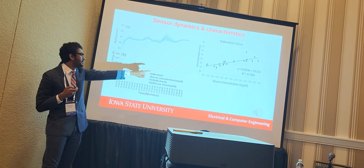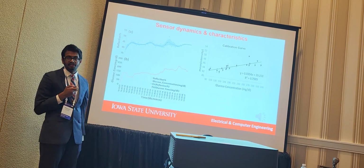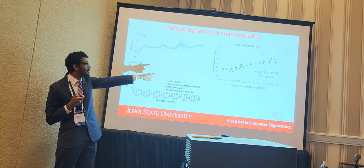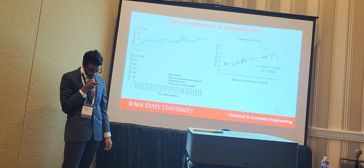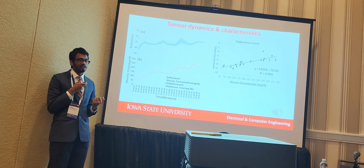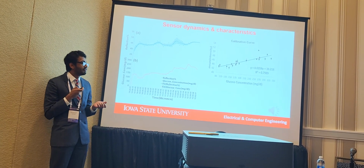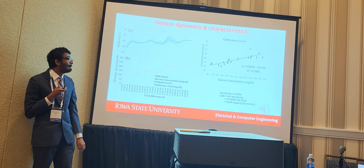Then again, we have a calibration curve showing the change in glucose concentration, relating that to the mean intensity, which is something that we can calculate based on the reflection percentage data. So you can see it's a very good correlation, and it's a linear plot. The slope of this line is the sensitivity, and based on the standard deviation, we can also determine the limit of detection, LOD, and that is around 50-something milligrams per dL.